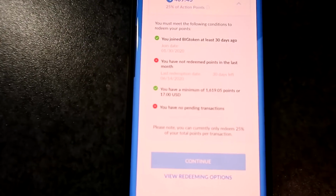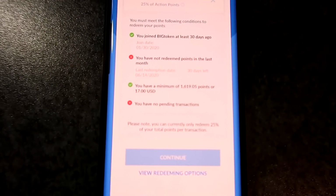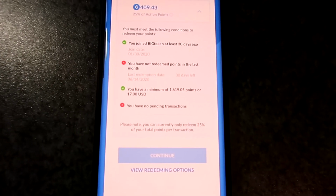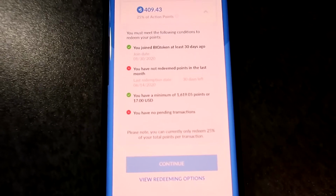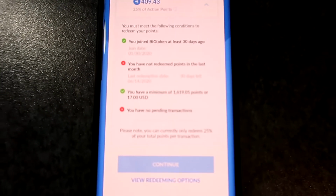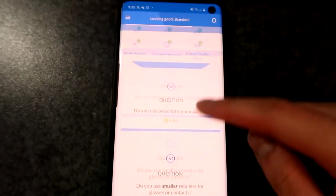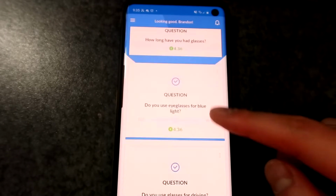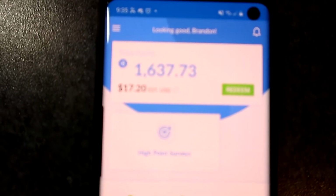Now here's the other thing guys, after your first redemption, you're actually going to have to wait 30 days until you can make another redemption. So cash out when you actually want to. I'm just testing it out so I can show you guys. After 30 days from your previous cash out, you will be able to cash out once again. And yeah guys, that is BigToken for you. It's very simple, easy questions, yes or no, no disqualifications, simple, easy, get that cash boys.